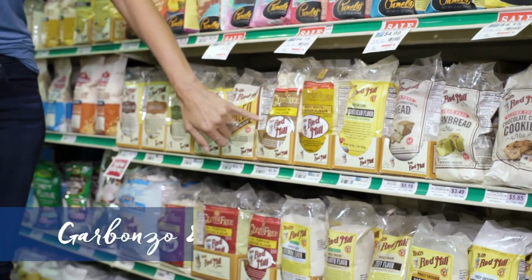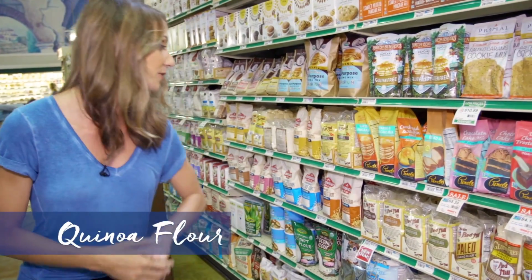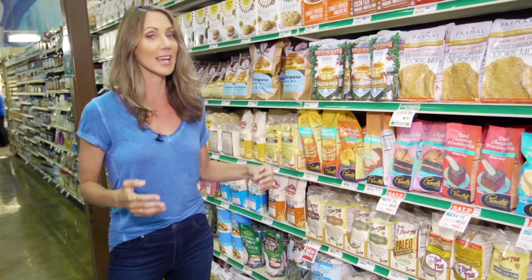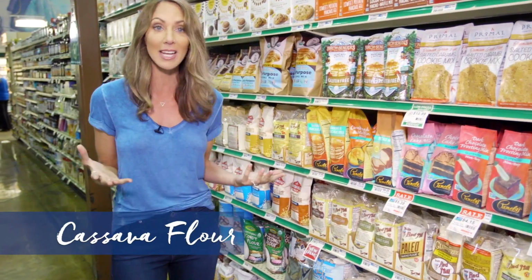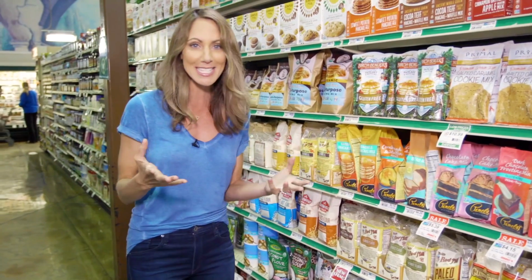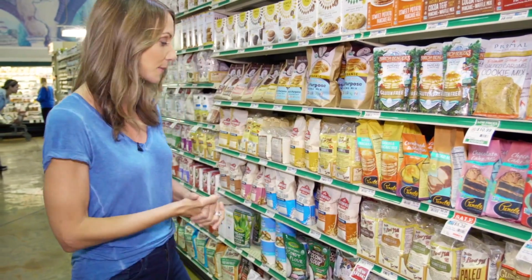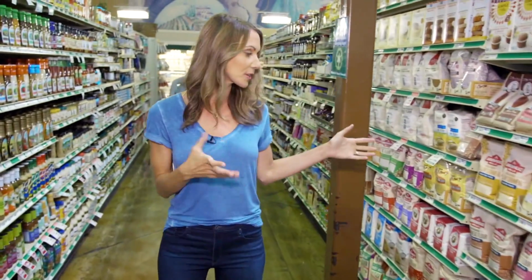You can use garbanzo and fava bean flour. There is quinoa flour. There's coconut and almond flour. Again, I have to bring up cassava flour, which I highly recommend ordering online. It makes wonderful cookies. It makes wonderful pie crust. It makes wonderful pizza crusts and tortillas. There's plantain flour. So get to know your gluten-free flours.